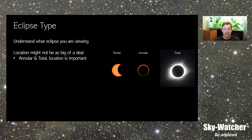Annulars are very exciting to a lot of people, and it still gets a ton of people pumped up, but you need filters for the entire thing. And partial, you need filters for the entire thing. Total, you need filters up to totality and after, if you are along the eclipse path or the path of totality. If you are anywhere beyond it, it is a partial eclipse and you need filters all the time. Make sure you really understand what you're doing before going out and doing this, because we need to know about filters and how to be safe.